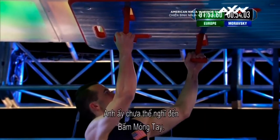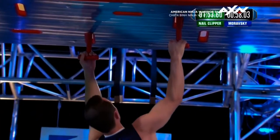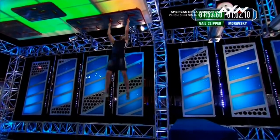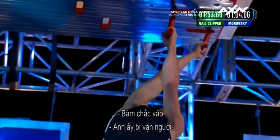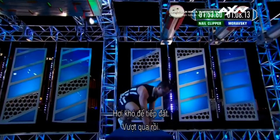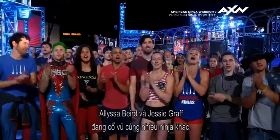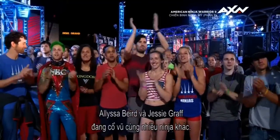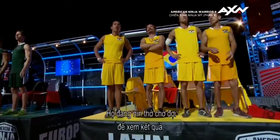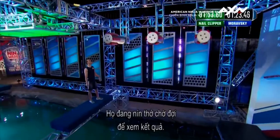There is no keyless entry to get to that 3rd obstacle, nail clipper. He has time, just needs to avoid a mistake. Hold on now. A little spun around. Yeah, he's kind of awkward. Hard for the dismount. Got it. Alyssa Beard and Jesse Graff among the many ninjas cheering him on. Look at Team Latin America. They are holding their breath, anxiously waiting to see how this is going to turn out.